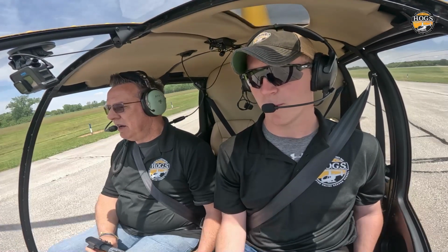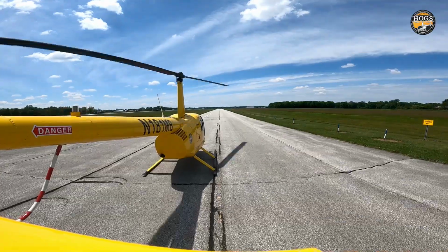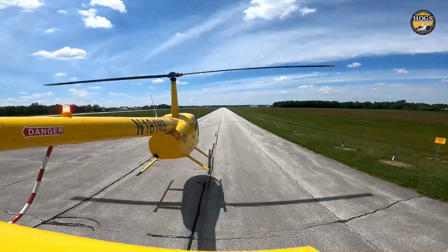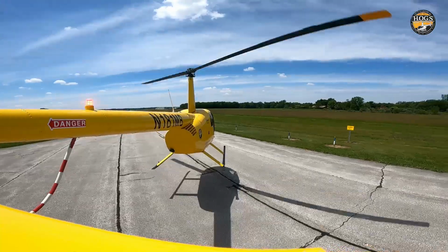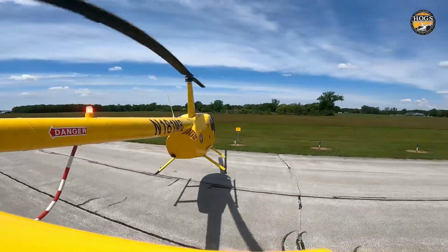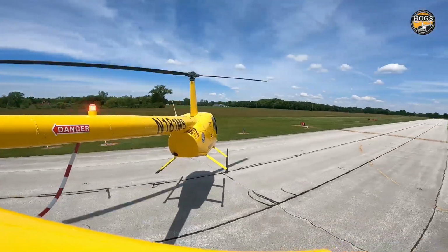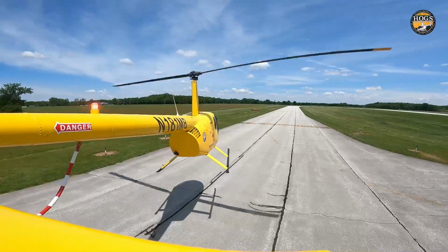Catching the nose left and right, up and down. Feels pretty good there, so step number 2. Gently lift it up. Smooth. I like it. Very nice. And let's see, I'll do a right pedal turn, tail clear left, since we got that terminal sign over there. And I'll go ahead and take us all the way around. I don't hear or see any other traffic right now.